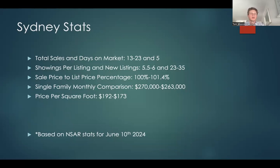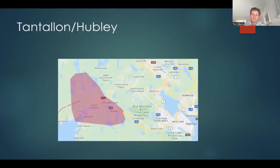Showings per listing, we saw it go from 5.5 to 6, and new listings, we saw it go from 23 to 35. Sale price to list price percentage, 100% in April, 101.4% in May. Single family monthly comparison went from 270,000 to 263,000. Price per square foot went from 192 to 173. Tantallon and Hubley.